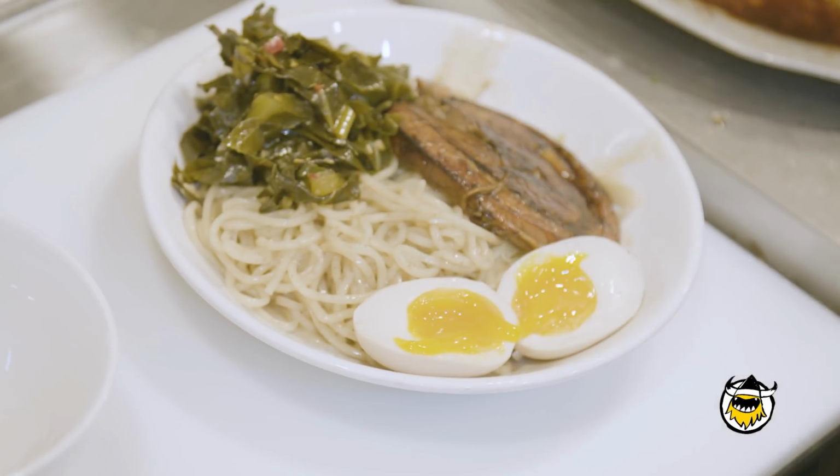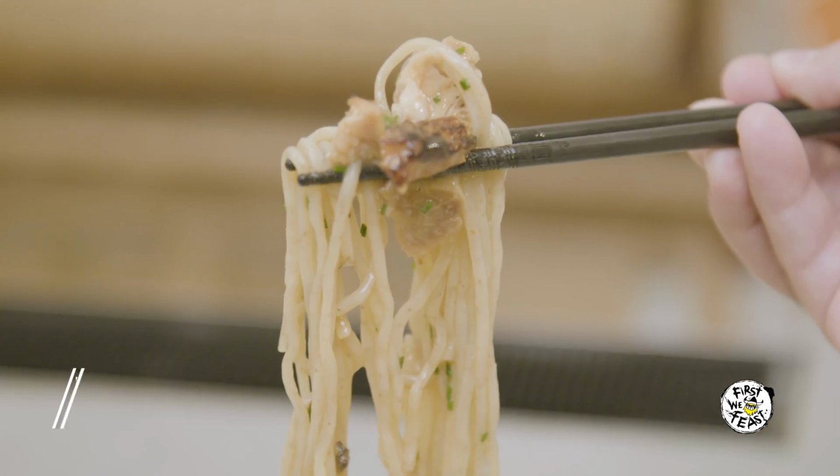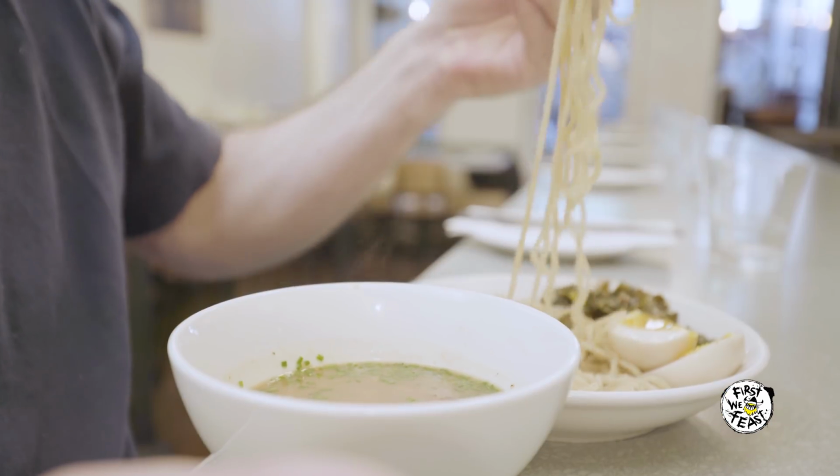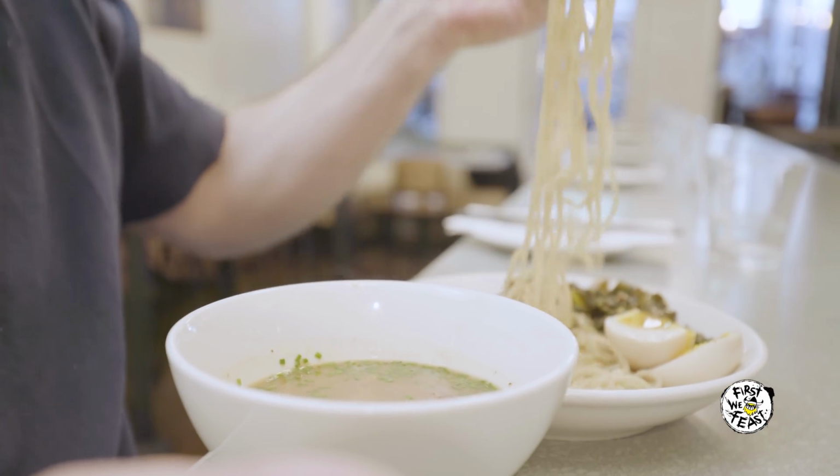For me, personally, I've eaten tens of thousands of bowls of ramen. When I eat a bowl of ramen, I think of nothing else but the bowl of ramen. I don't talk to anybody. I don't eat my salad. I get into the bowl and I usually slurp and chew and suck or whatever until the bowl is empty.